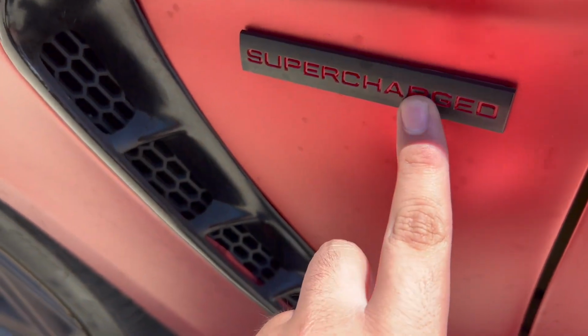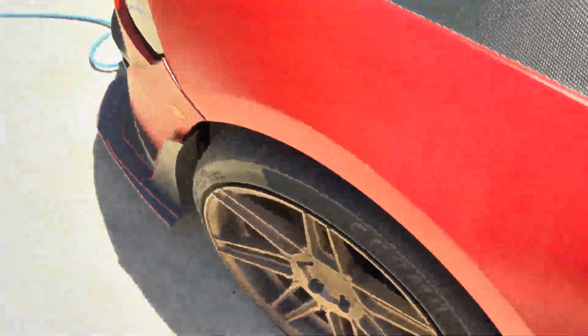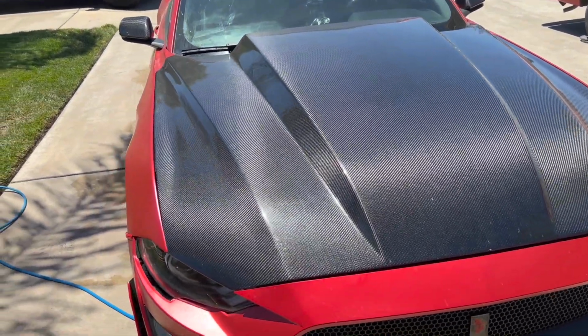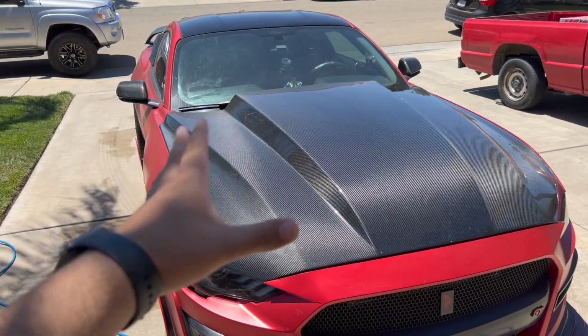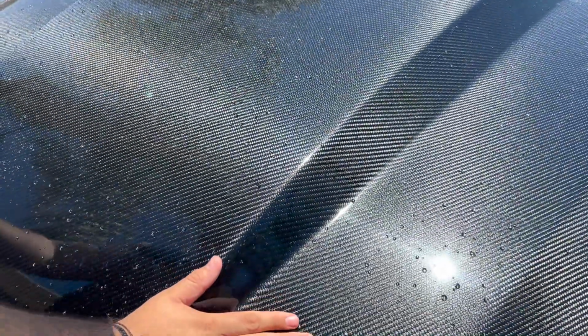I definitely do love this part. We can also see these wheels have definitely seen better days. So let's get this all cleaned up right now. But damn, that carbon fiber hood looks really, really good, even with how dirty it is. We'll talk about things we need to work on after we wash it. Oh damn, that's for another video.